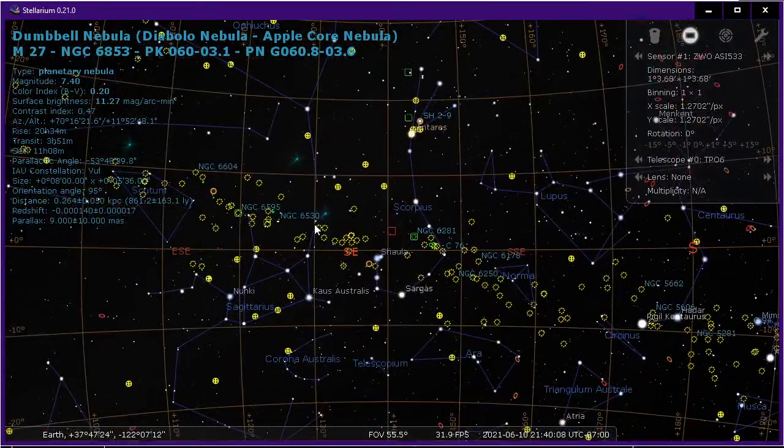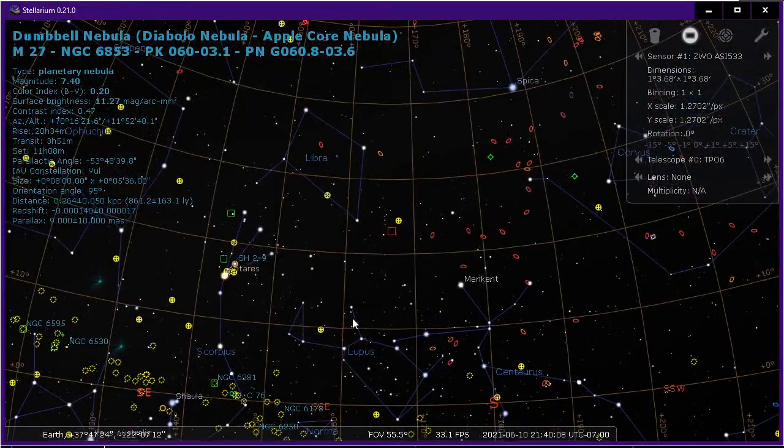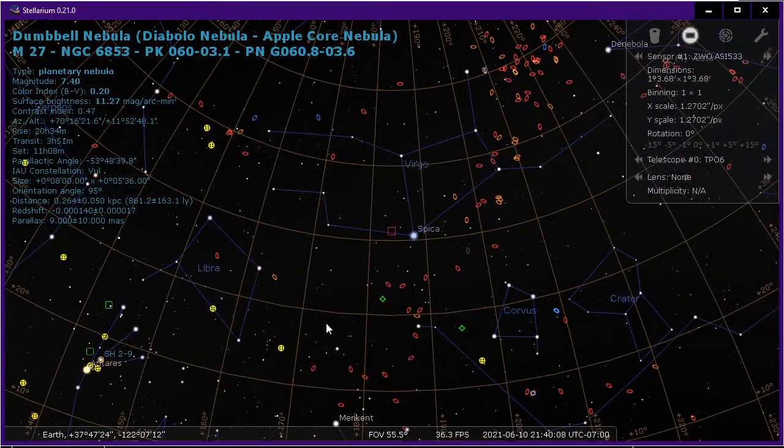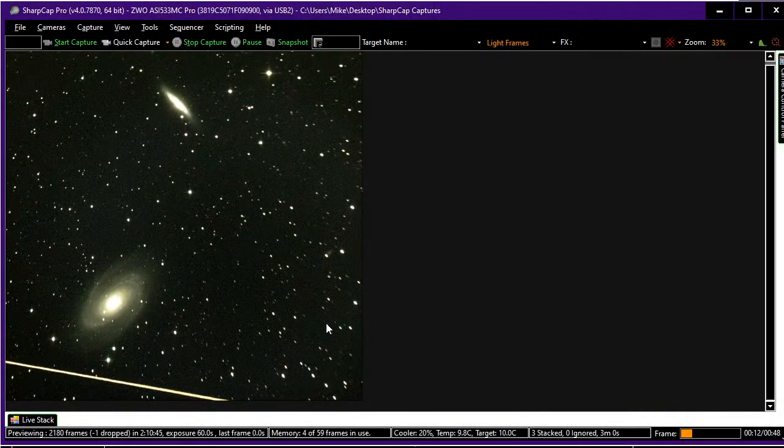There's a lot of spectacular stuff to see in this part of the sky later in the summer. Right now this stuff is still late rising, but as we get into late summer and even fall, this stuff will be just wonderful to look at. But for the time being, not so much.